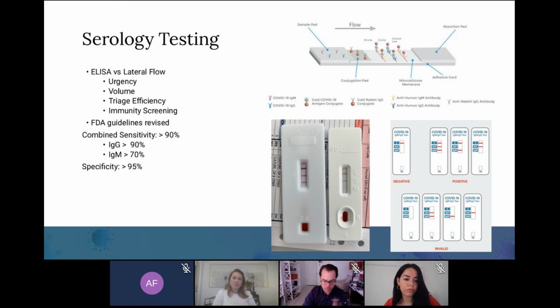Conversely, rapid serology tests, which you see here on the right-hand side, are typically qualitative. They're chromatographic assays that are small and portable, you can put it in your pocket, and they typically are designed for use at the point of care. These rapid test devices provide a positive or negative result in more or less 10 to 20 minutes. Lateral flow rapid tests don't require expensive lab equipment. They're pretty inexpensive for the most part.